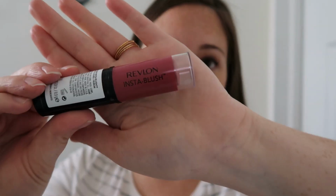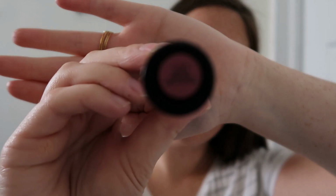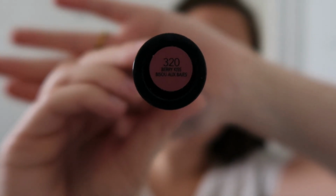And then I always grab for this blush. It's the Revlon Insta Blush. It's in the color 320 Berry Kiss. And I just recently started using this, so I can't give a full review on it, but I do really like it so far.